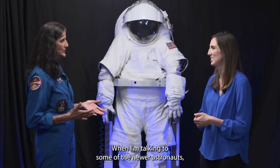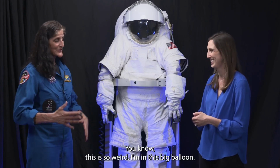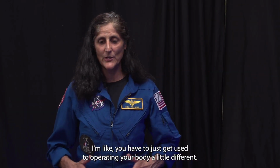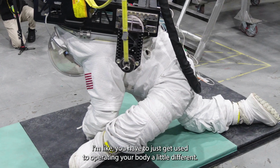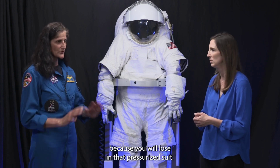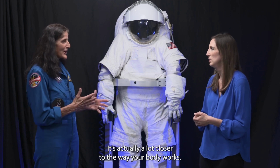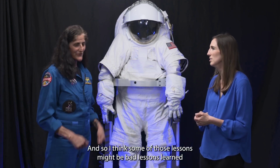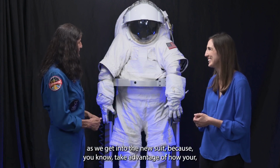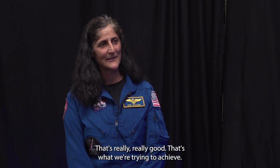When I'm talking to some of the newer astronauts, part of what they ask when they get in the suit is, how do I move? This is so weird. I'm in this big balloon. I don't know really how to maneuver myself around. I'm like, you have to just get used to operating your body a little differently than it normally does. Work with those joints. Don't fight against it, because you will lose in that pressurized suit. In this suit, it's actually a lot closer to the way your body works, and so I think some of those lessons might be bad lessons learned as we get into the new suit, because you can take advantage of how your body actually moves. Right. It's great. Yeah, it's really, really good. That's what we're trying to achieve.